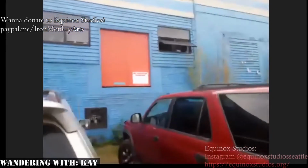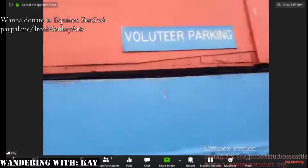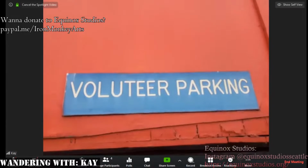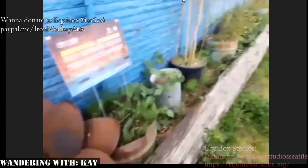Well, it did only take me about 10 years to realize what's wrong with this sign. It's spelled wrong. But yeah, I parked in front of this for a very long time before realizing it was spelled wrong. Oops, some more Iron Monkey art.